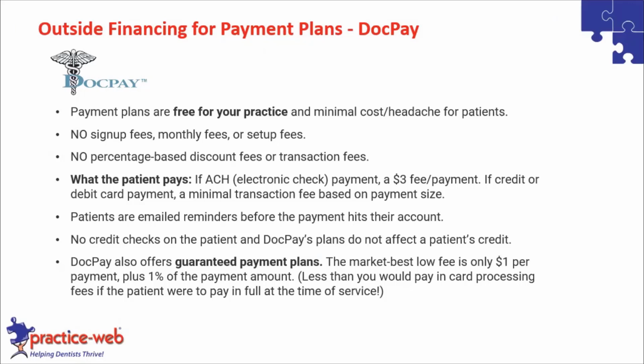The patients are emailed reminders before the payment hits their account, so they're never surprised. There are no credit checks done on the patient, and DocPay's plans do not affect a patient's credit. So that's another selling point you can share with patients to get them to sign up with DocPay. Another thing DocPay also provides are guaranteed payment plans. So they have a very good low fee of only $1 per payment and 1% of the payment amount. And what guaranteed payment plans means is that you will always get that payment. So the risk is getting shifted over to DocPay, and they guarantee that you'll get that amount.